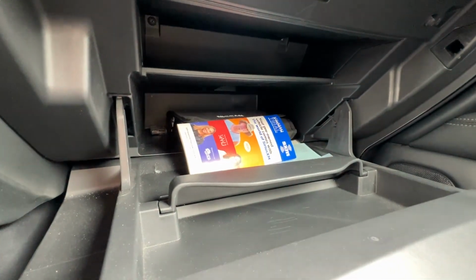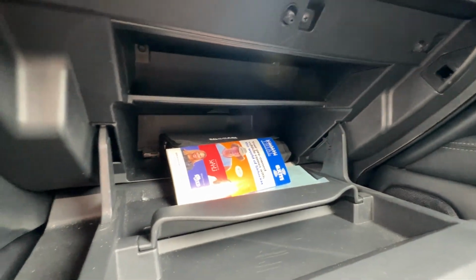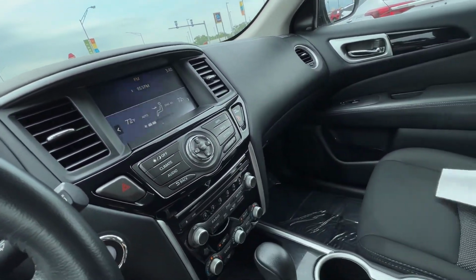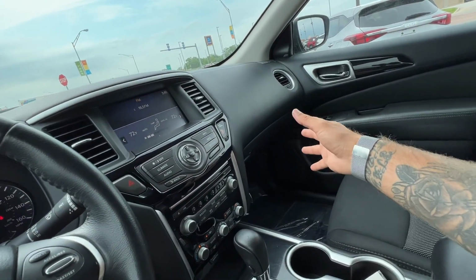Don't let this mislead you, but yeah, owner's manual sitting back there, huge, and another smaller tray right here. So we don't even need that in the car. What the heck? I'm throwing that away. All right, but anyways, very spacious storage in there.